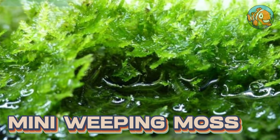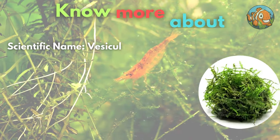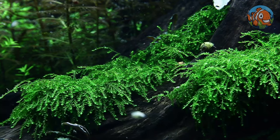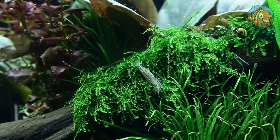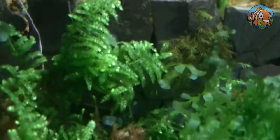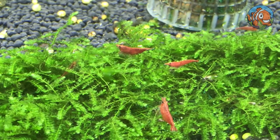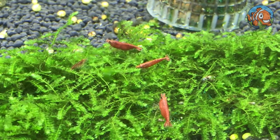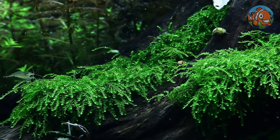If you like miniature looking plants, the mini weeping moss is the perfect fit for you. Weeping moss is a terrific option for your aquarium if you have a nano shrimp tank, because of its dense flora, which gives your shrimp ideal hiding places. Like other plants, weeping moss enhances and maintains the water's quality while providing enough oxygen for your shrimp to survive. Additionally, it promotes the development of shrimp in a microtank. Although carbon dioxide is not required for this moss to grow correctly, it is advised to help the plant develop more quickly.